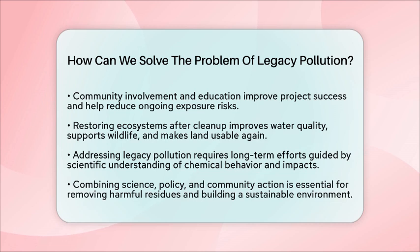Restoring ecosystems by removing legacy pollution improves water quality, supports wildlife, and makes land safe for future use. Addressing legacy pollution is a long-term process, but it is vital for a healthier environment and safer communities. Scientific knowledge about how chemicals move and affect living things guides these efforts. By combining science, policy, and community action, we can gradually remove these harmful remnants from our environment and create a sustainable future.